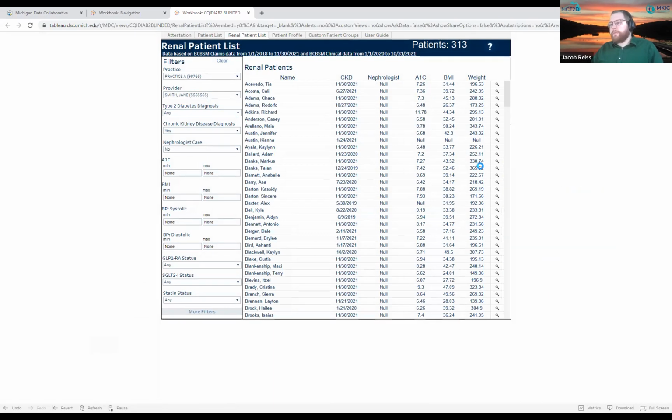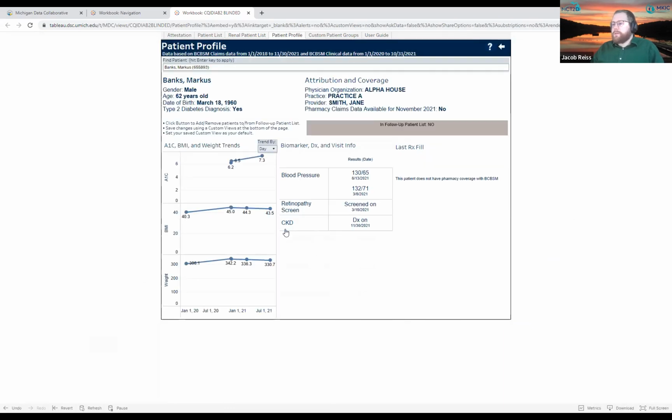I'm just going to click on any one of these patients. And you can see the CKD pop up here now. And you can see diagnosed on 11/30/2021. All right, that is a high-level overview of the updates of the dashboard.